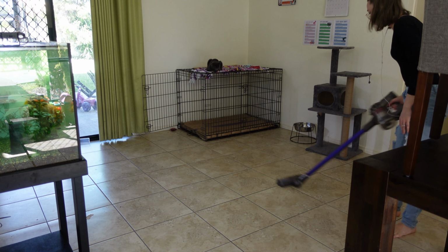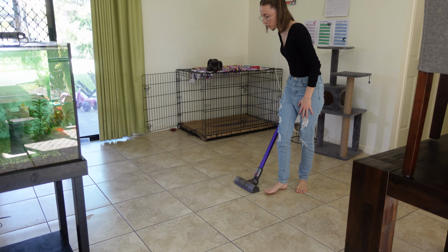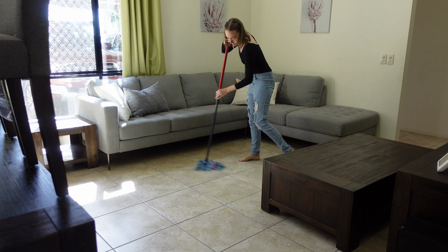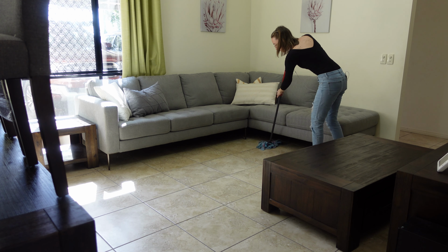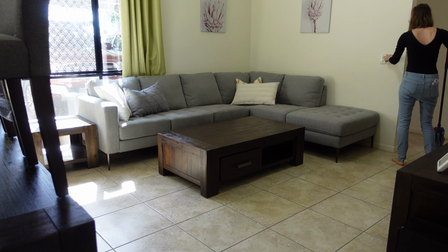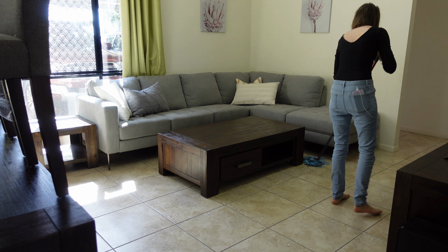This living space here obviously ends up with a bit more fur than the rest of the house because we have the kitty, what's that little climbing cat thing? I don't know, like the little play center that the cat lives in, and then also the dog cage. So I'm vacuuming and mopping this room individually, and it was really nice to get this room clean, let me tell you.